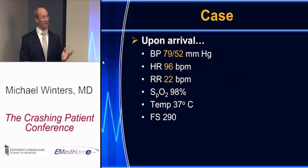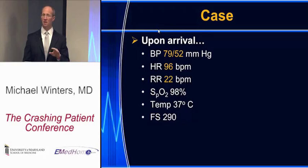Now, when she got to us, unfortunately, her vital signs had started to trend down. So now she had a pressure at best of 80 over 52. Heart rate was still a little high, although it had come down from 115 to 96. Respirations were 22, but she was statting adequately, was afebrile, and had a reasonable finger stick once again.